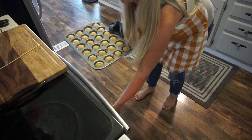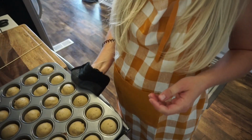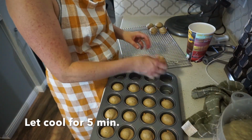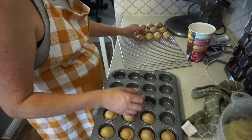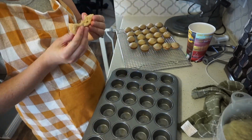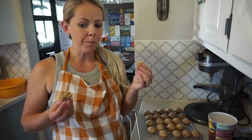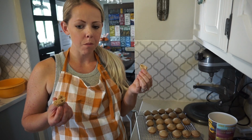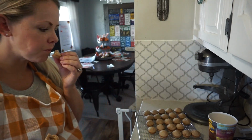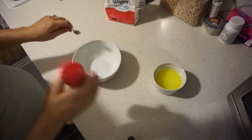Then you just sit there and let them cool for about 5 minutes, and then you can transfer them onto a cooling rack from the pan. I was very curious to try these because I'm a very eat-as-you-go baker, so that I know I don't miss any ingredients, and then I can tell if I don't like the flavor of something. However, I am pregnant, and with raw egg, it's just not smart to do. So I was very curious to try these.